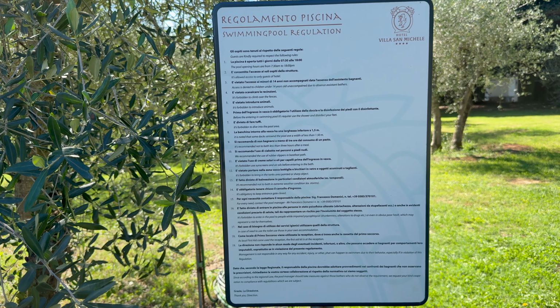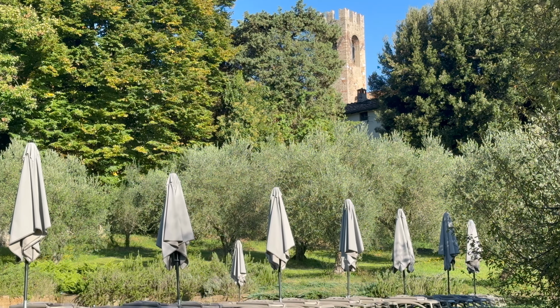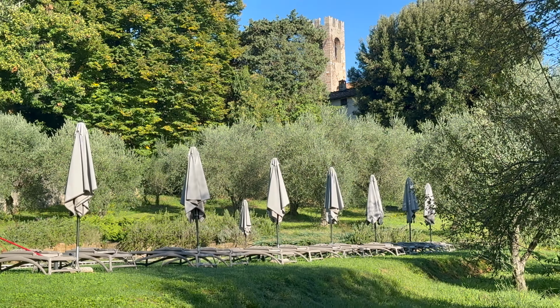The pool is 7 by 17 meters long and refreshing on a hot day. There were plenty of loungers and umbrellas around the pool. This oasis will transport you away from the traffic and noise of the city. Surrounded by olive trees and blue skies, you're invited to relax here. This is definitely a picture-perfect retreat.